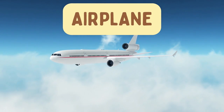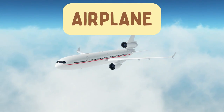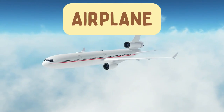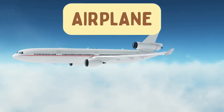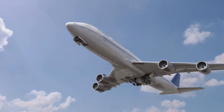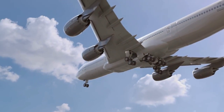Airplane. This is an airplane. Airplanes are used to transport people or goods over long distances.